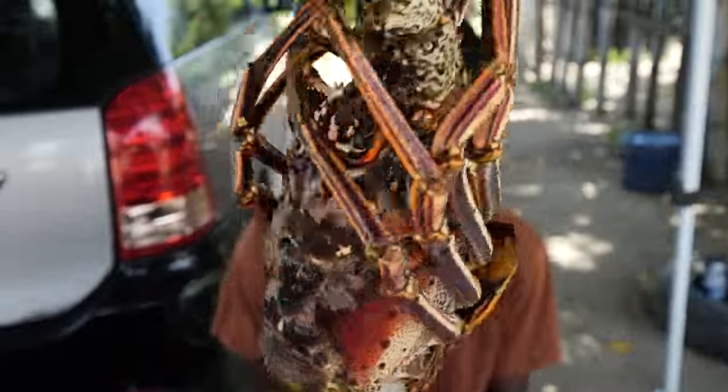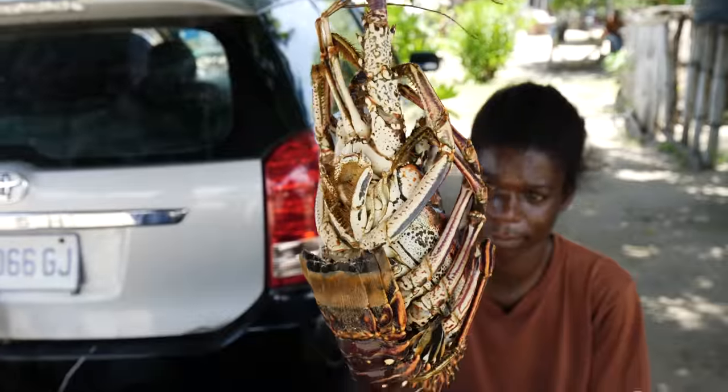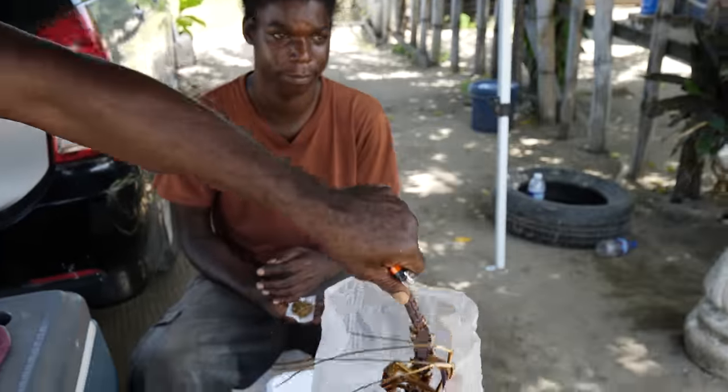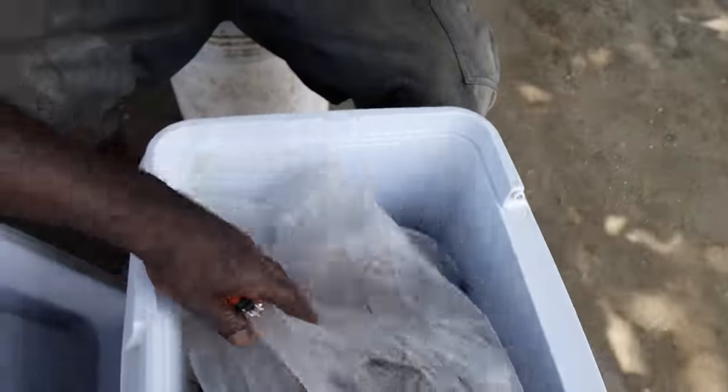This is around a 4 pound lobster. Yes, 4 pound size. Pretty and nice, ready for your pot. Ready and waiting. And conch and everything.